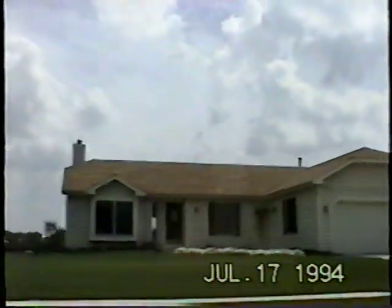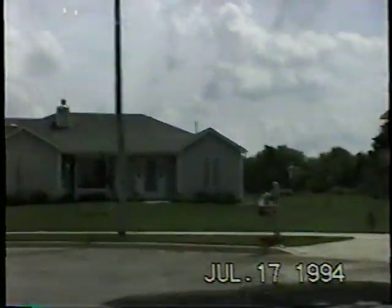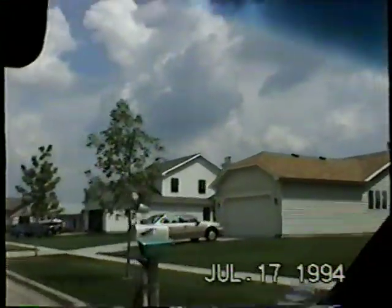Bob Wagner lives right here. He works for me. There's a Smith Engineering car in the driveway. And as you can see, this road here will tie into Jersted's new subdivision. There's Bob Wagner's house again with that silver, or that tan Taurus. That's one of our cars.